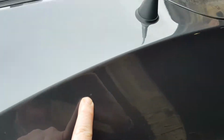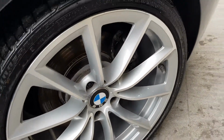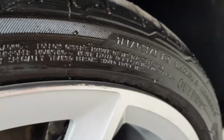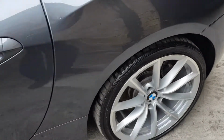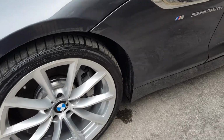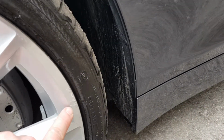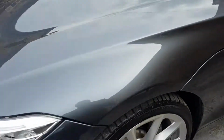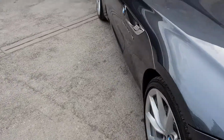Again, if I'm being super critical, there's a very faint line just there, and a chip in the paint just there. And you see up against the rest of the car, it's minuscule. Again, this wheel's got a very slight nibble on it, just there. Again, you can see how small that is. Door's fine, everything's there. Again, just a slight mark on this wheel here. No marks on the headlights.